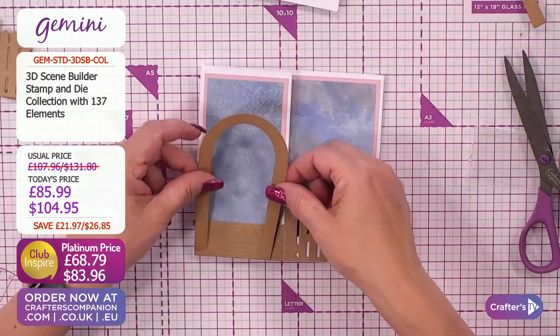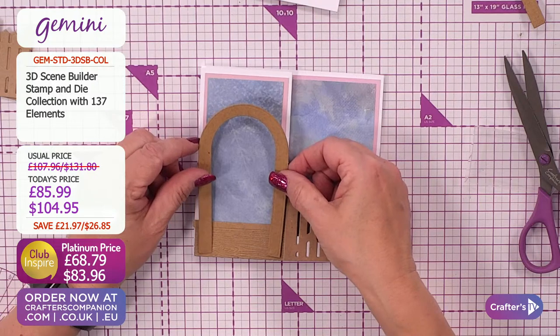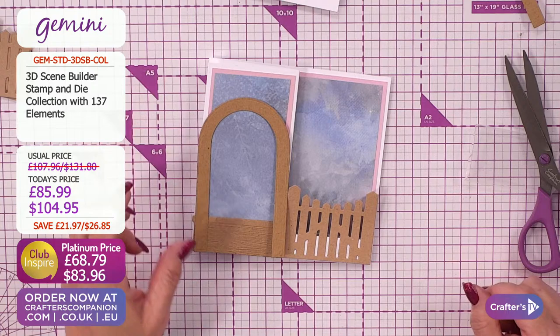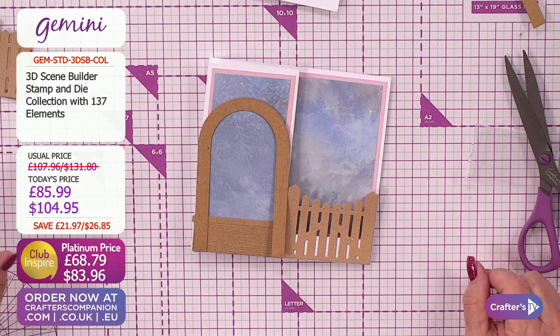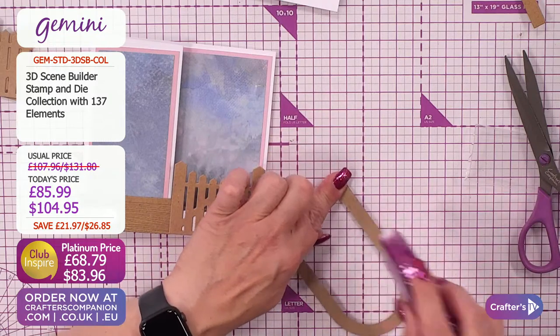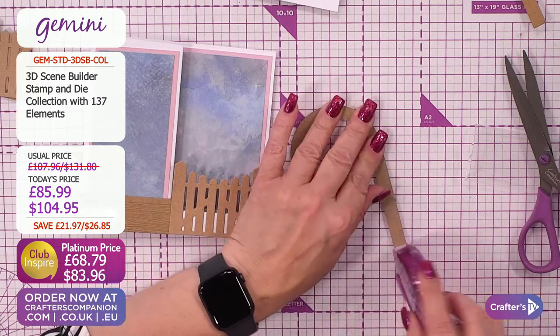So what I'm going to do now is add on my, I'm going to call it a goalpost, but it's not a goalpost at all. Is it? It's an archway. An archway, yeah. So I'm going to put that onto there as well. Now it'd be a funny looking goalpost, wouldn't it?